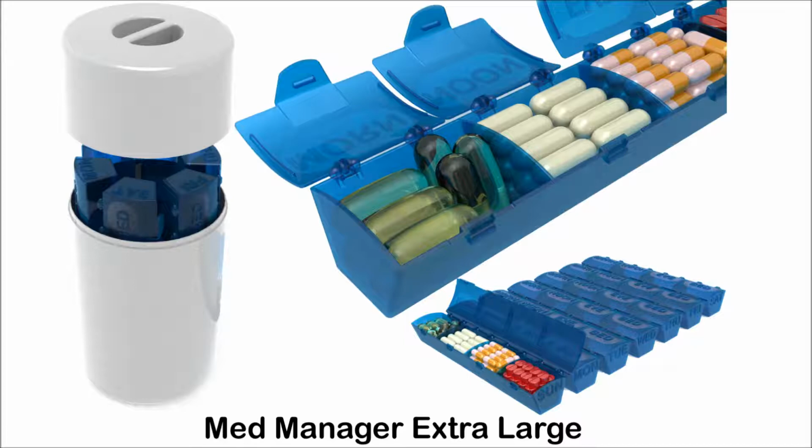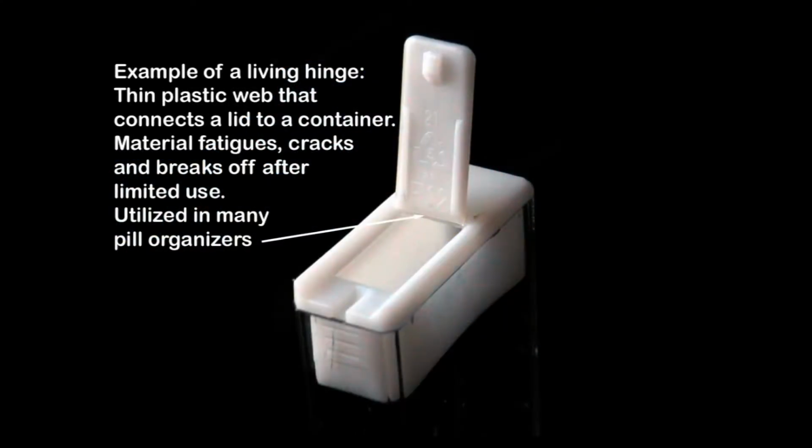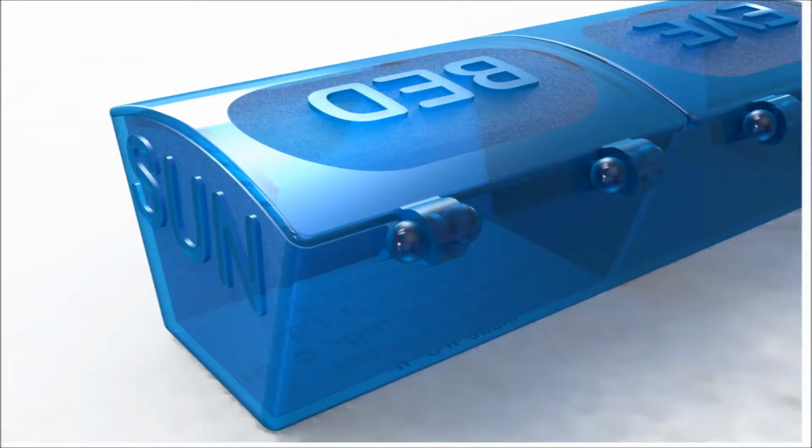One of the most important features of an organizer is how the lids are attached and opened or closed. I chose not to use living hinges or a thin plastic section that connects the lids to the containers. You probably know from your own experience that the plastic cracks and breaks due to fatigue of continually flexing it open and closed. With our ball and socket hinge design, the lids are unlikely to crack and break off, as you may have experienced with other pill organizers.